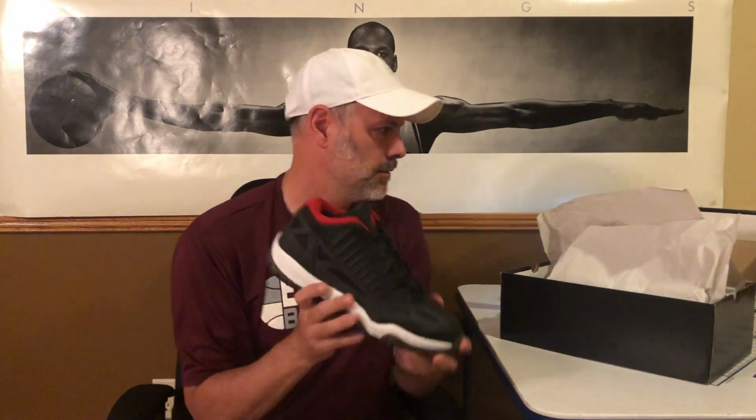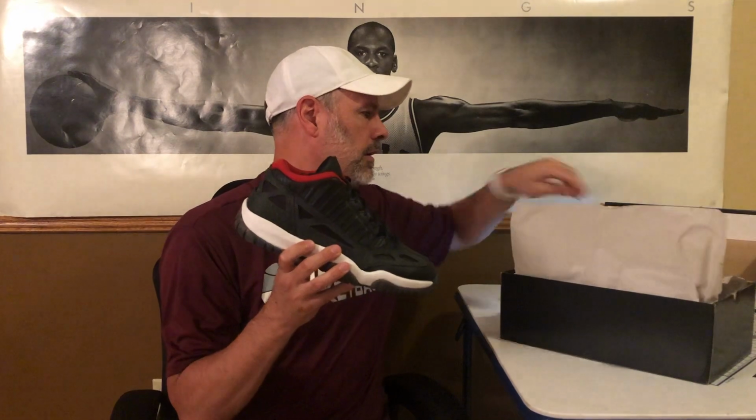I remember when they first came out, there was the white version, and this kind of Bred colorway. Most people will call it the Bred colorway. And we just didn't really know what to do with it. It didn't look like the Air Jordan 11. What do you do with these? So, yeah, it just took a little getting used to.